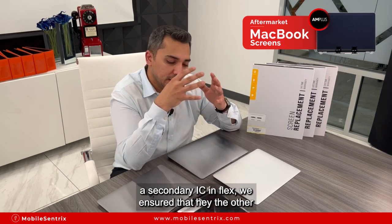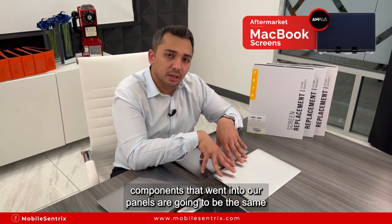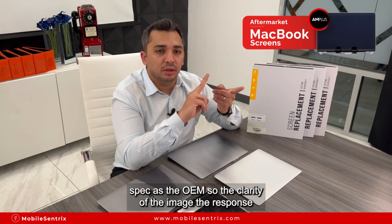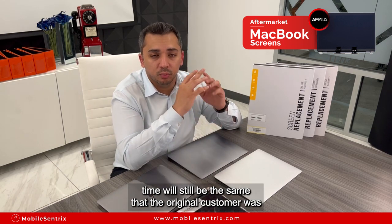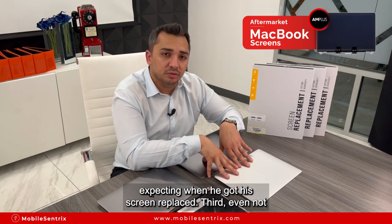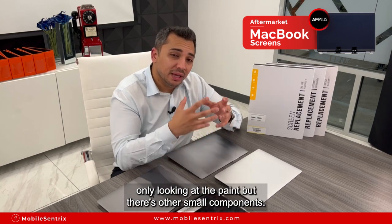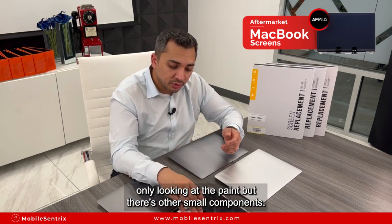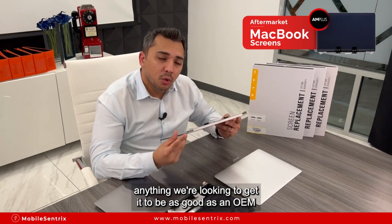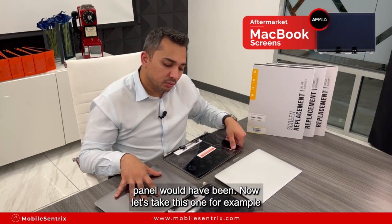We ensured that the other components that went into our panels are the same spec as the OEM. So the clarity of the image and the response time will still be the same as the original customer was expecting when he got his screen replaced. Third, not only looking at the paint, but there are other small components. When it comes down to the hinges, the bezels, anything, we're looking to get it to be as good as an OEM panel would have been.